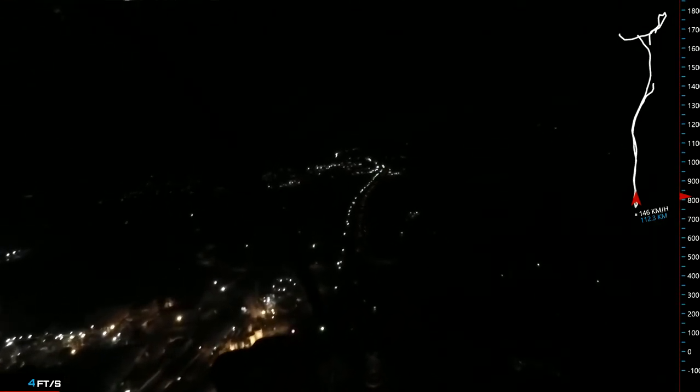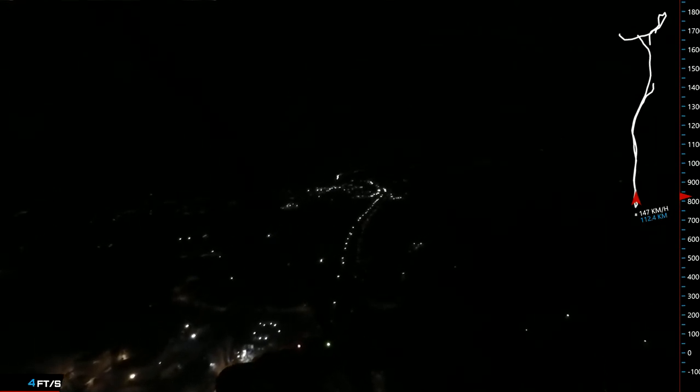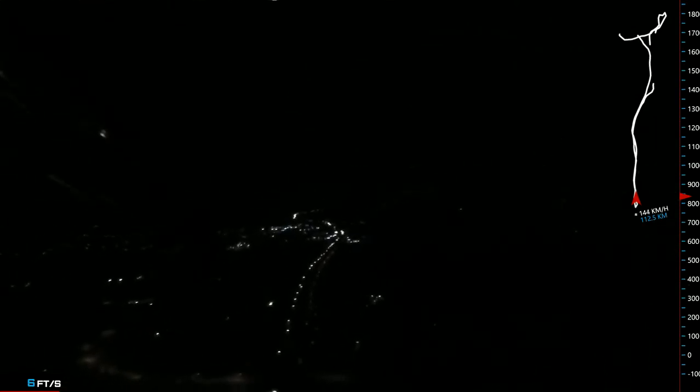Open your traffic, copter 983, zero tail, 1.5 miles to the north at 900 feet, departing to the north over I-5. Open your traffic. Alright, 34, cleared for touch and go. Right, close traffic, copter 983, zero hotel.